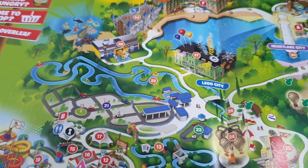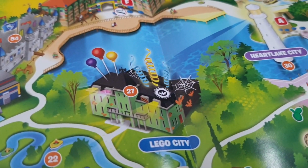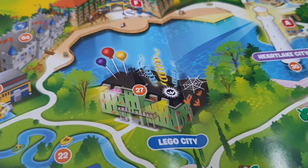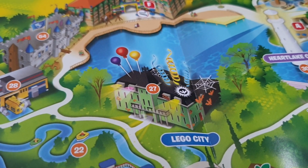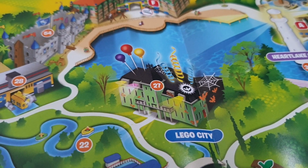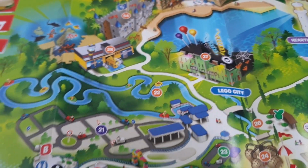And going through into the rest of Lego City, the brand new investment for last year, which had a few teething problems, but now seems to be sorted out with the Haunted House Monster Party. It's great. It looks good. It's quirky. It's fun. It's definitely worth doing. It's suitable for pretty much all ages.